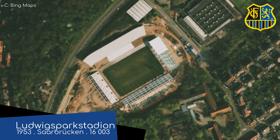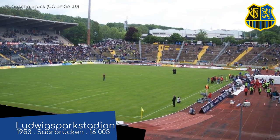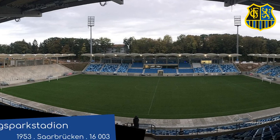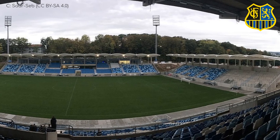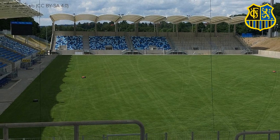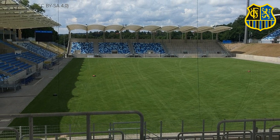Ludwigpark Stadion. This is yet another example of a stadium that was recently transformed from a rather drab athletics football hybrid into a vibrant purpose-built football stadium. You can hardly tell that it wasn't completely built from scratch. And that's because only the upper tier of the northern stand and the floodlights weren't built from scratch. So it pretty much was built from scratch.